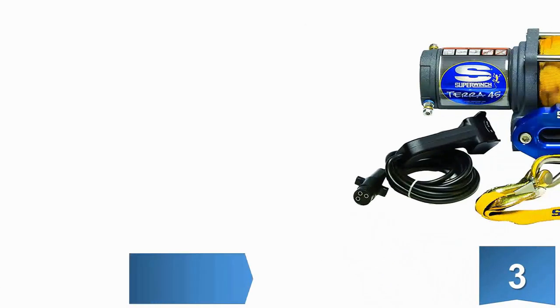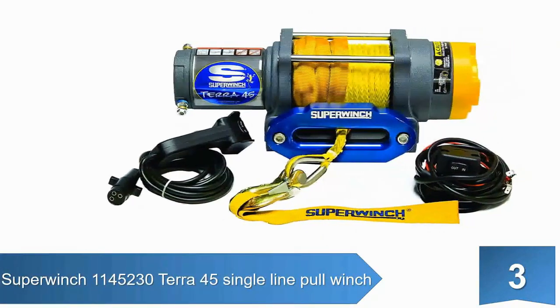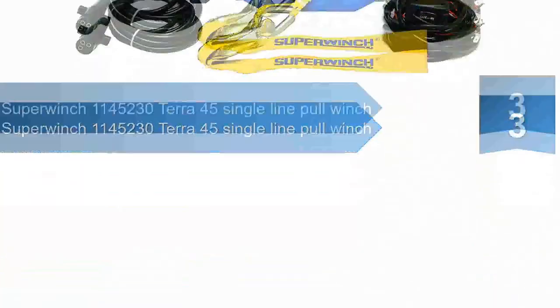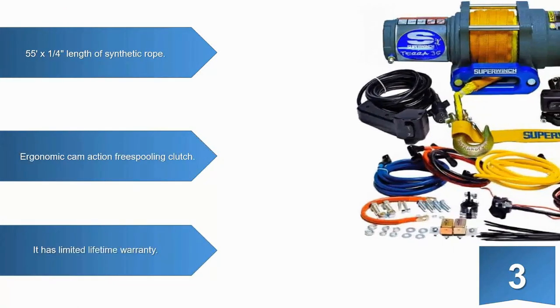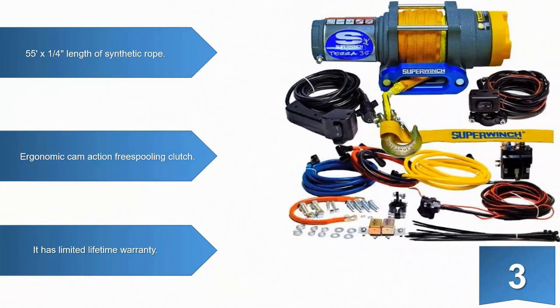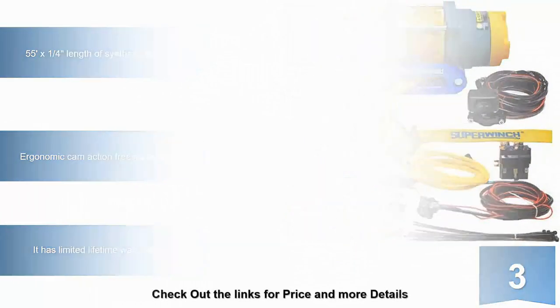At number 3, Super Winch 114-5230 Terra 45 Single Line Pull Winch. This Terra 45 comes with a synthetic rope, which is corrosion resistant, but the steel drum on the winch is also usable with a cable. It utilizes a 1.6 horsepower permanent magnet motor in a protective seal.